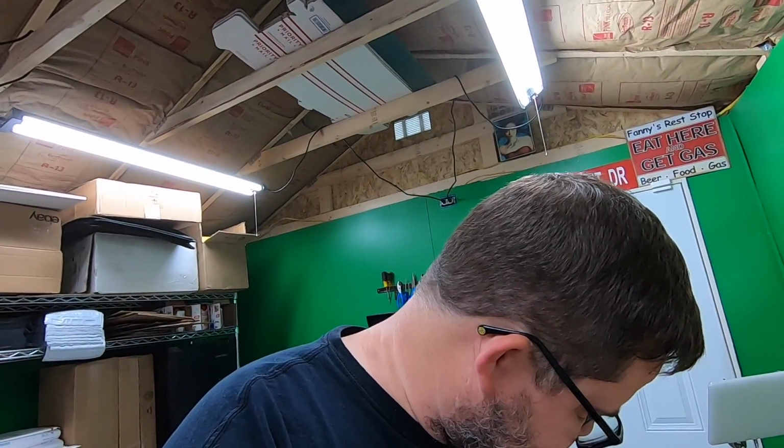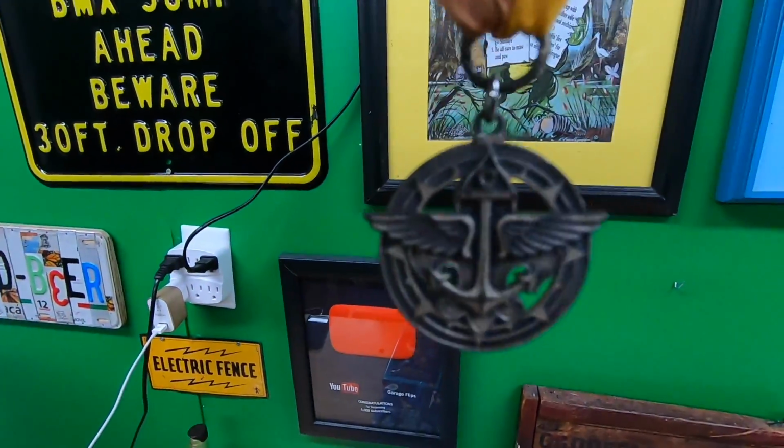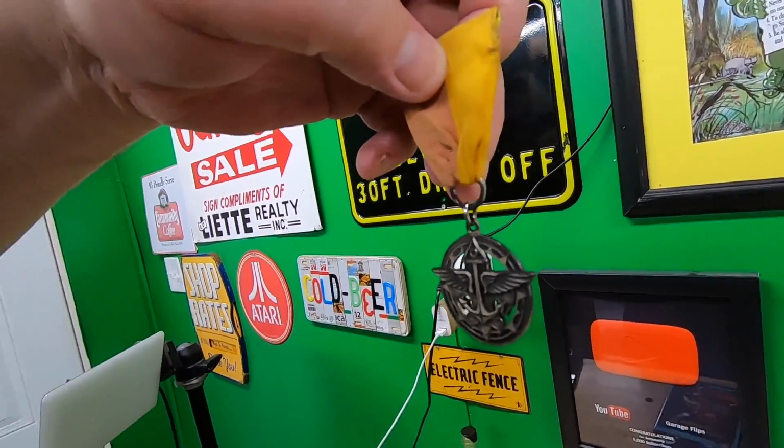Let me grab it out of here. I sold this yesterday as well. This is an Explorer medal. And it's really rare, or fairly uncommon, I should say. Boy Scouts Explorer medal. It's the highest rank you can get. They only made like, I think 3,000 of them because they changed the design. And so that run only went for about 5 years, if I remember correctly.